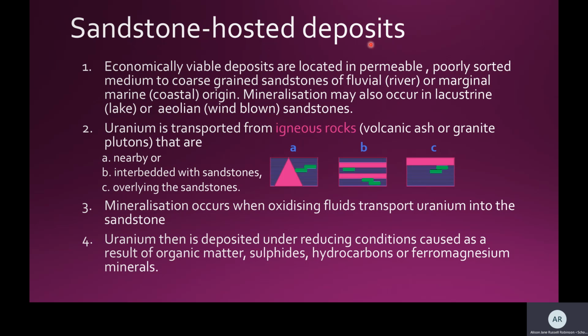Another one we should look at is the sandstone hosted deposits. Looking at these pictograms, your layers of sandstone are these purple lines going across. This sandstone is in close proximity to some form of igneous rock, whether that's a volcano, a dike or a cap. In that igneous rock you've got some form of uranium, and if you have oxidized fluids taking the uranium out of that igneous rock and the sandstone, it will then crystallize in the sandstone as these green blobs round and about that igneous origin.